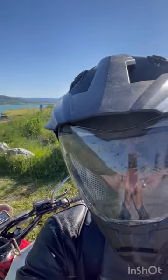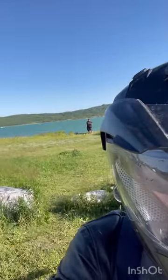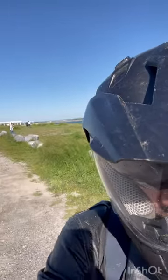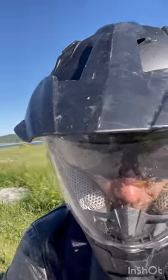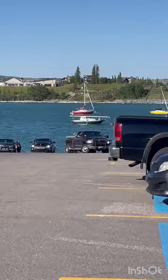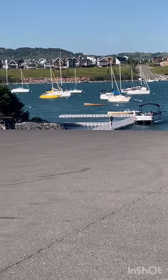Well, I've made it to Ghost Reservoir. This is in Alberta, just a short 40 kilometers away from Calgary, Alberta, my hometown. And there's the dam. And here's some bugs. Look at the smear of that. Poor wasp people. Gotta say, I don't miss trying to get my boat out of this boat box.